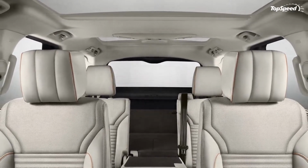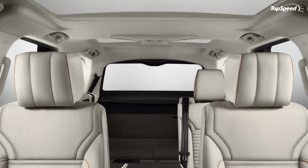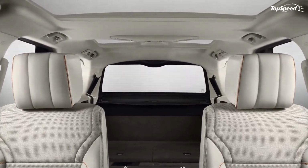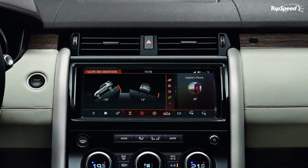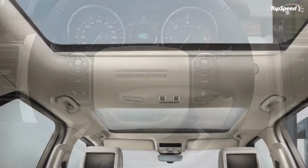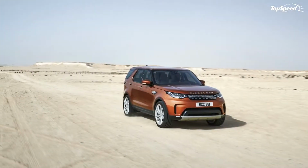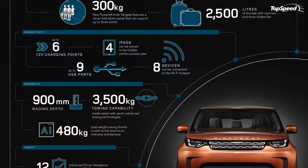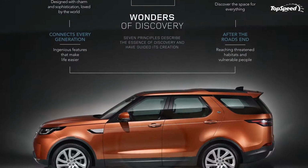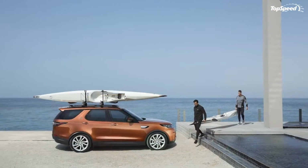New for 2018, the Discovery receives some welcome technology updates. The 10-inch InControl Touch Pro system is now standard on all trim levels. The system sees its Wi-Fi connectivity upgraded from 3G to 4G, making internet speeds much faster. The HSE and HSE Luxury trims go one step further by getting Land Rover's 12.3-inch interactive driver display screen in place of the analog gauge cluster and small driver information screen. The screen is a direct trickle-down from Range Rover.